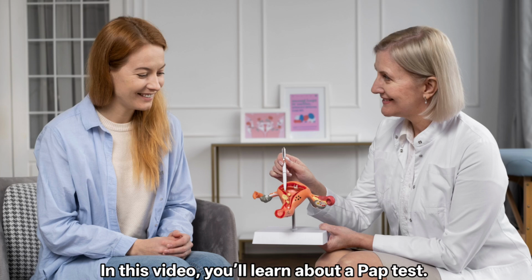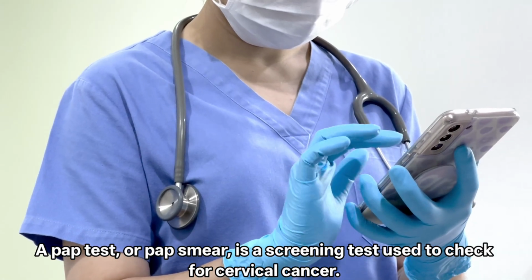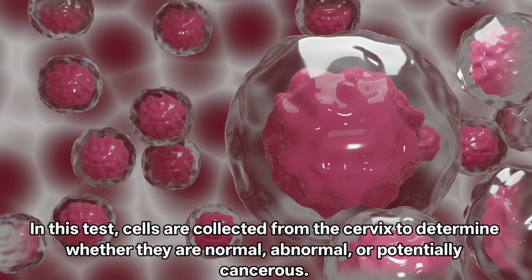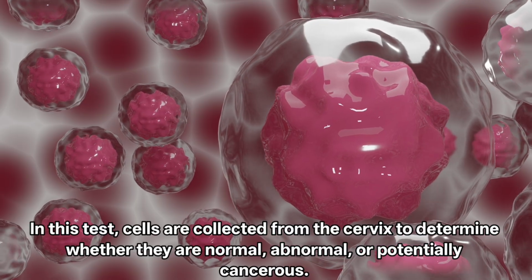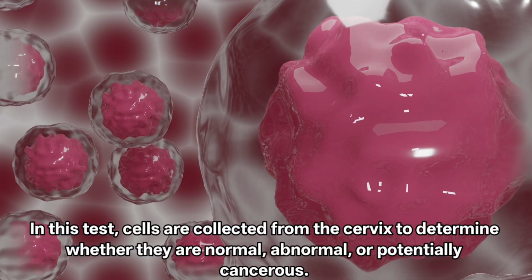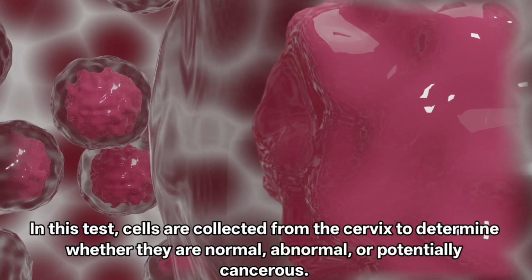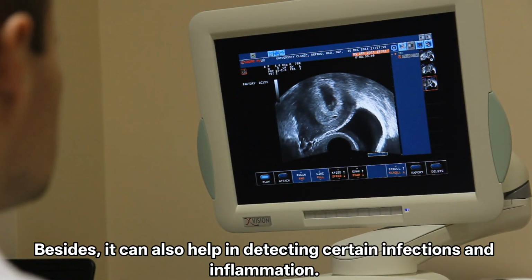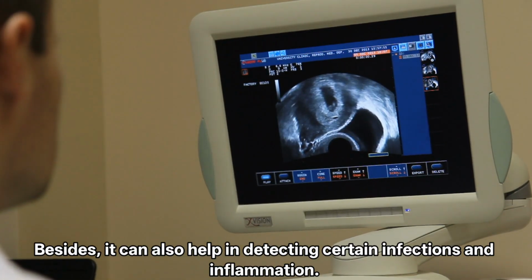Dear friends, in this video you will learn about a pap test. A pap test or pap smear is a screening test used to check for cervical cancer. In this test, cells are collected from the cervix to determine whether they are normal, abnormal or potentially cancerous. Besides, it can also help in detecting certain infections and inflammation.